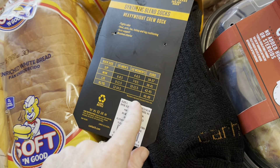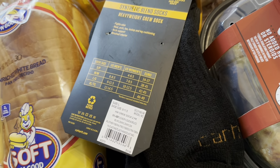Also, he needs to know not to dry these. These will not get dry. They will get hung dry, hung up in the basement.